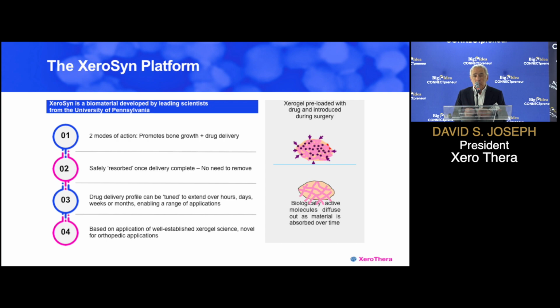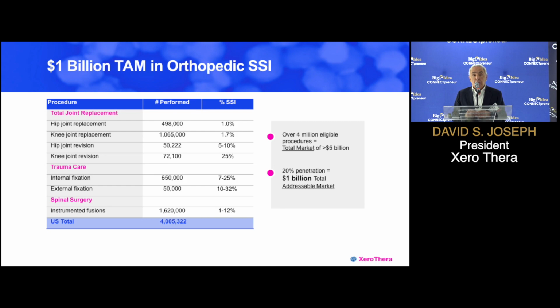And that's really important. The way this works is these particles are then mixed with sterile water, and the antibiotic forms a paste that is put on at the surgical site before closing. That has enormous potential as a prophylaxis on every surgical case, including starting with all the orthopedic indications.